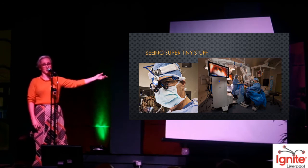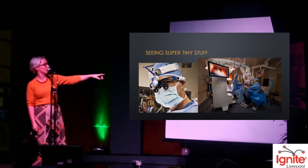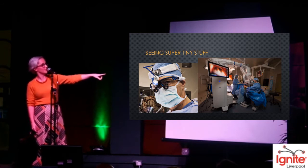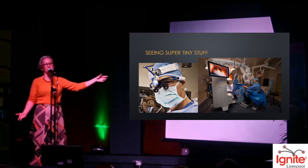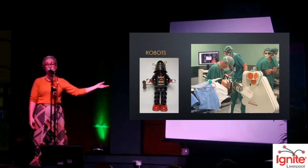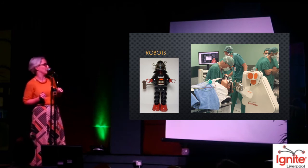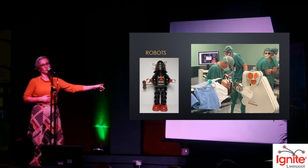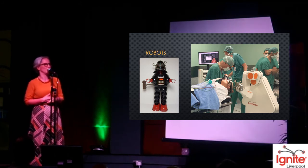Our eyes aren't that good. We need stuff to look at the tiny little structures that we're getting down to. So microscopes, we're quite lazy. You can see that surgeon sitting down while he operates. In fairness, you're probably operating for 6 or 7 hours, so you want to sit down. We do use robots. We're not that precise. Robots are a lot more precise. Why not use a robot? Unfortunately, they don't look super cool and retro. It's a bit more boring, and they don't talk to you.